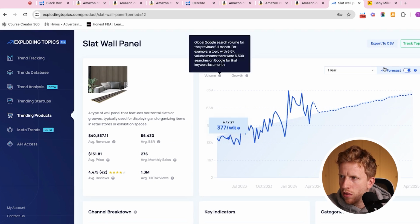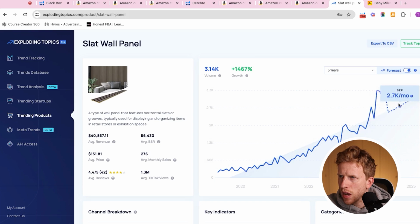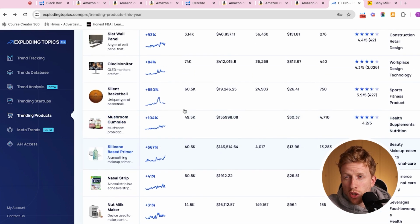So slat wall panel, no idea what that is. That's a bit weird. That's going crazy again. But yeah, I mean, you want to find yourself in a niche that is growing. You don't want to launch flash in the pan stuff like fidget spinners and all that sort of stuff. But I love this tool. I love looking at it. I've seen so many examples of things I would love to launch as a brand.